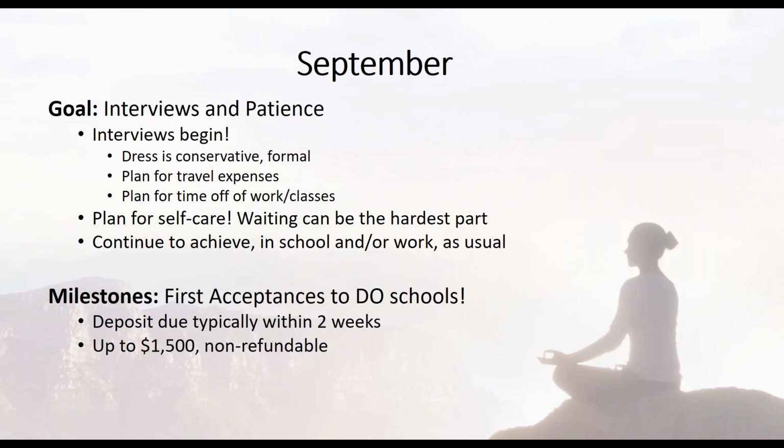Milestones for the month of September are our first acceptances to DO schools. Once you've received an acceptance, a deposit is due typically within 2 weeks. For DO programs, it could be up to $1,500 and non-refundable. So it does take a bit of strategy here as to accepting DO acceptances. If you receive multiple around the same time, you'll likely have to consider which school you would like to attend if you did not want to hold multiple acceptances, paying that non-refundable deposit more than once. So that could be a little bit of strategy with regard to DO schools.